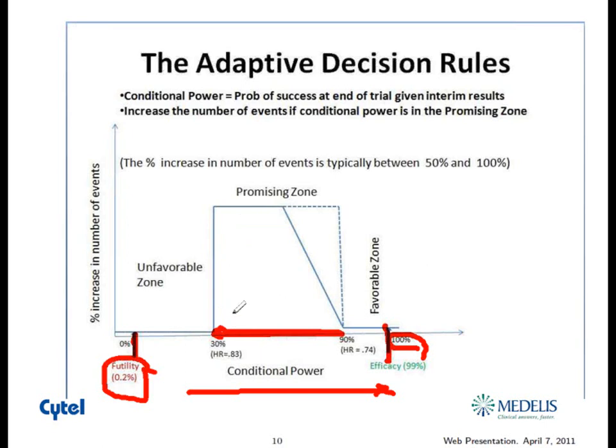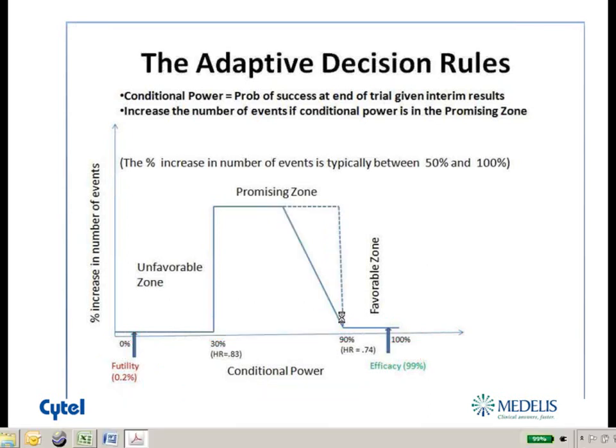You can increase the number of events by a flat amount, a flat rate, subject to a cap, or you can increase it by a flat rate for a while, and then it can taper off if you're in the higher end of the promising zone, for instance. Or you can have a sloping trigger, a declining trigger like this. So there are many different rules that are possible. All of them should be evaluated by simulation to see which one is suitable for this particular study.